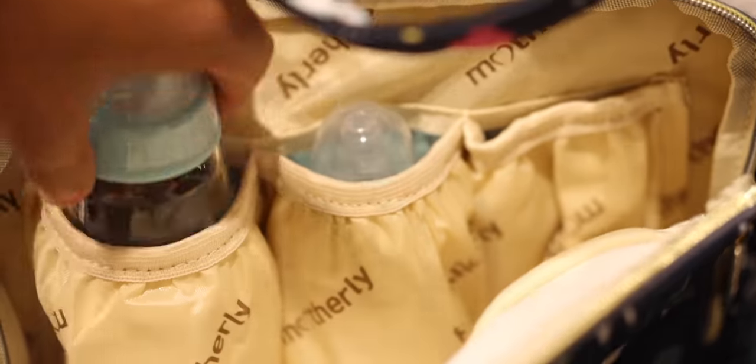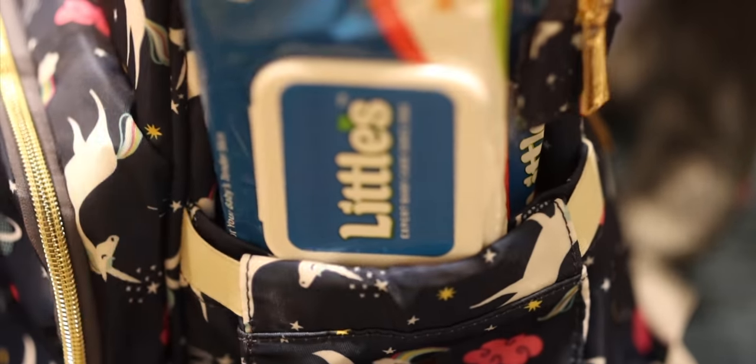What happened here? I'm just showing the diaper bag, that's all. Hey guys, I'm having a little sister or brother. One boy clothes and one girl clothes.